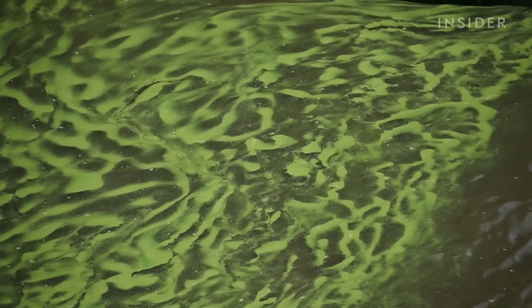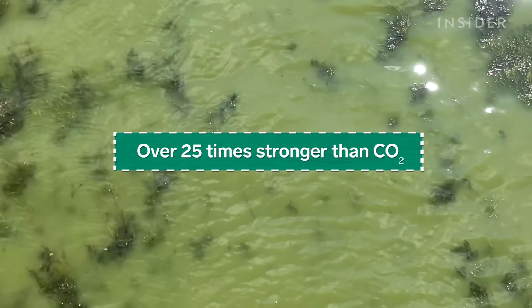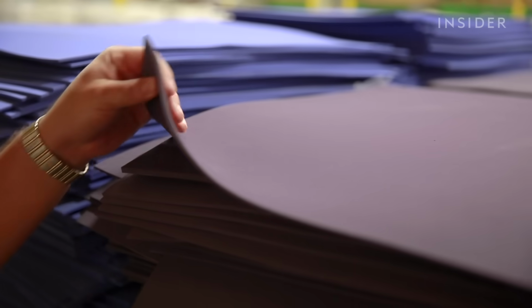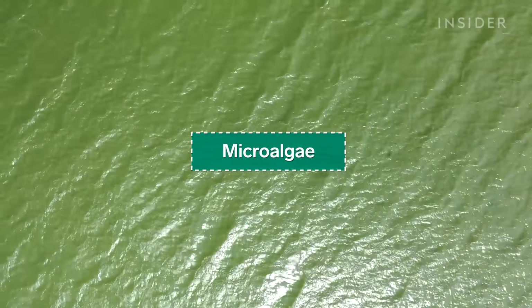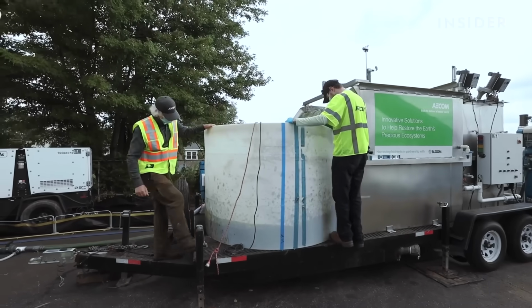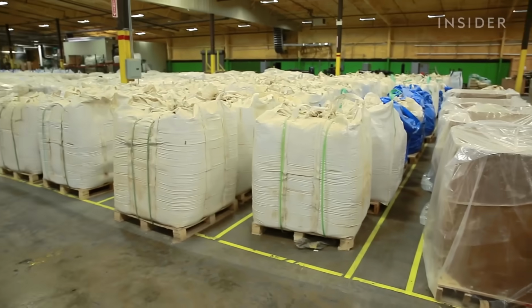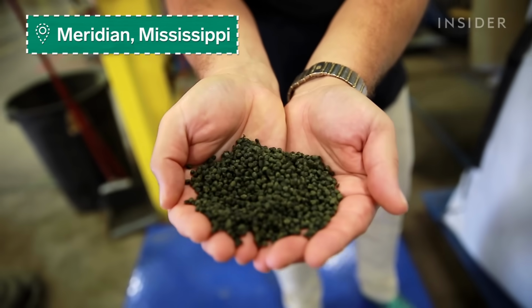Rotting algae also releases methane, a greenhouse gas over 25 times stronger than carbon dioxide. Ryan Hunt co-founded Bloom in the hope that monetizing algae will lead to cleaner waterways. But first, you have to get microscopic algae out of the water. Bloom made a machine that can do that on the spot. Engineering firm AECOM rents the harvester and has used it to clean up harmful blooms in New York and Florida. Bloom buys algae from around the world and turns it into plastic pellets at its headquarters in Mississippi.